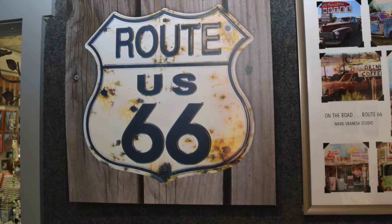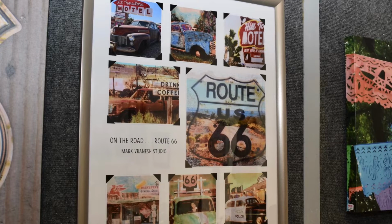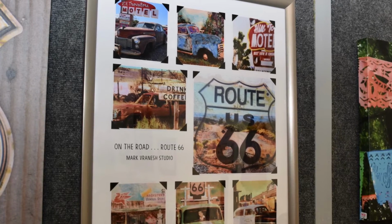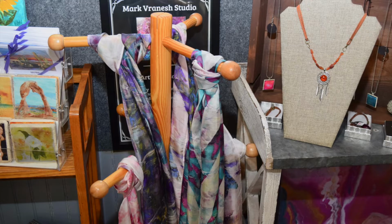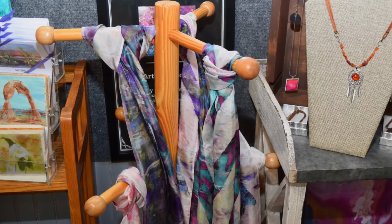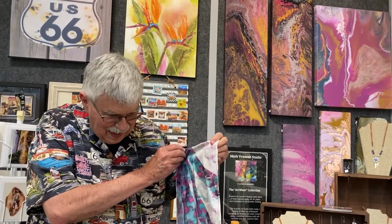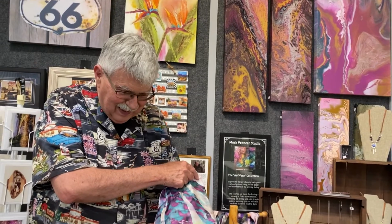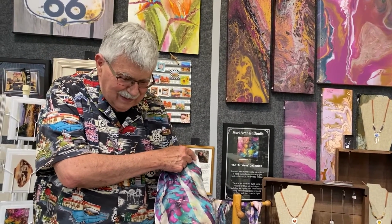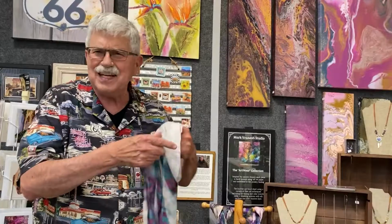Hi, I'm Mark Vranesh, and I'm focused on the Route 66, which was a big series that I did in the last year or two. My new direction during the pandemic, I started doing some dyeing techniques that I've developed using these scarves, and actually transferred the image and the pigment from vintage men's neckties. So it's a steaming process.